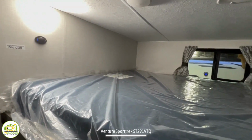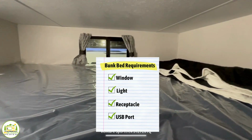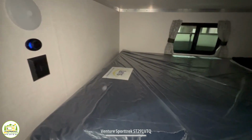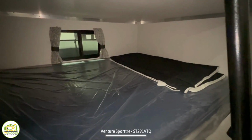Now, as you guys know, we look for 4 elements in our bunk beds, and they are a window, a light, USB ports, and a receptacle. And I would say both of these bunks have all 4 of those elements. So it's really a terrific bunkhouse, and you'd be very, very comfortable, and things would be very convenient for you back in this room.